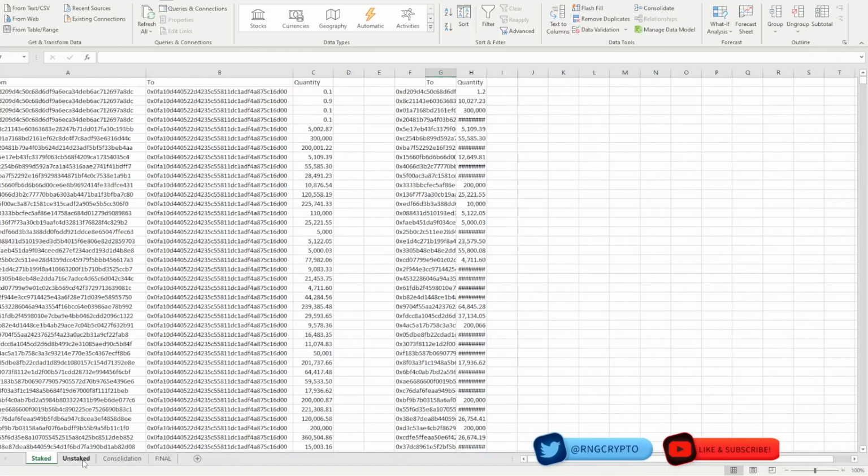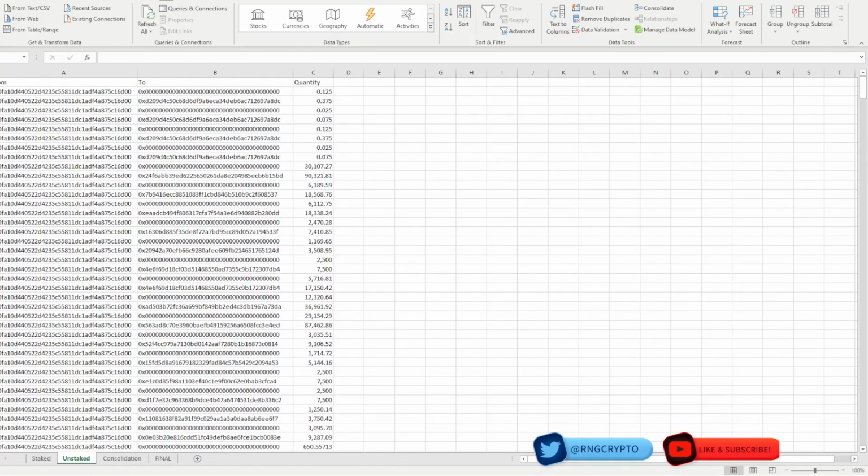So we're going to do the same thing here with unstaked. For the unstaking tab, guys, it's very important that we are only concerned with the to field, because the to field is the address to which the tokens are being unstaked. We don't care about where they come from because we know that's the ETHPAD contract address. We just want the wallet address. So we're just going to worry about these fields here.